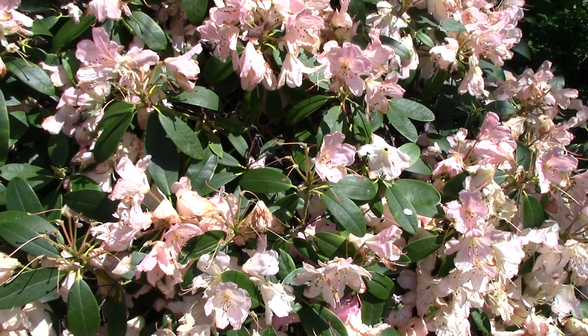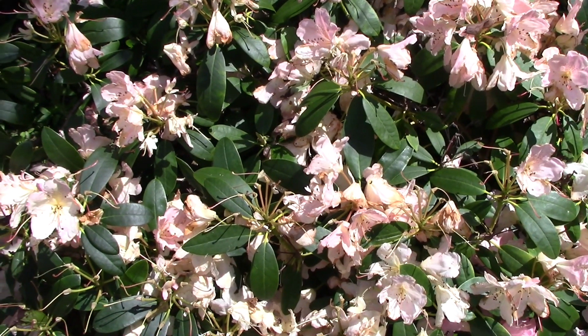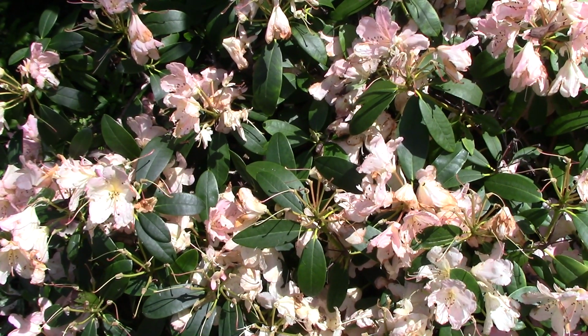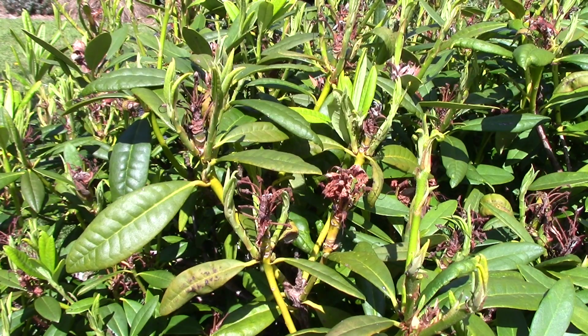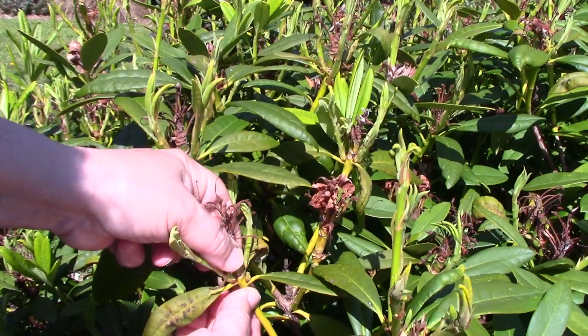So now we've finished talking about the conditions needed for growing rhododendrons and how to plant them, and we're going to discuss maintenance. And the first thing to mention is deadheading. If the look of browning flowers does not bother you, then there's no need to deadhead your rhododendrons at all. In fact, it's quite impractical for large shrubs. However, some varieties look more unsightly than others when the flowers have gone over.